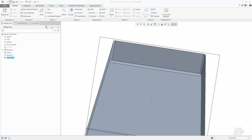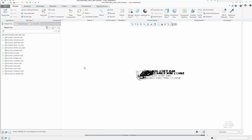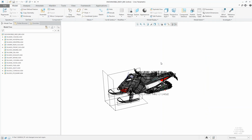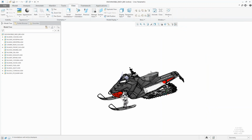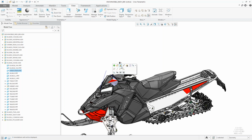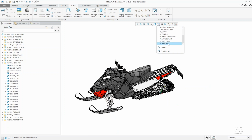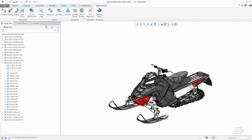So give it a second while this loads on the other screen. Okay, there it is. We'll bring in the model. All right, let's suppress everything. Let's hide everything. So now, all right, let's hide this as well. Okay. So let's go into our rendering studio application.